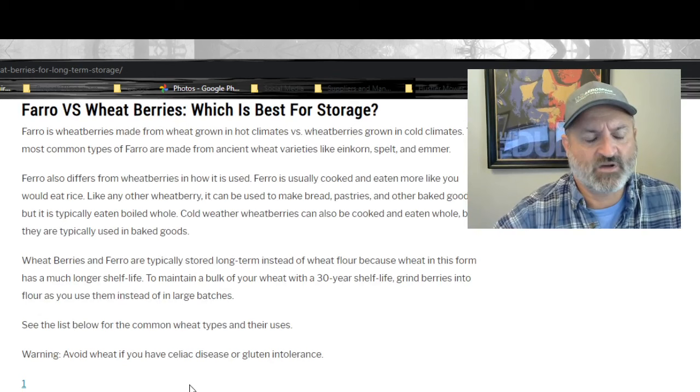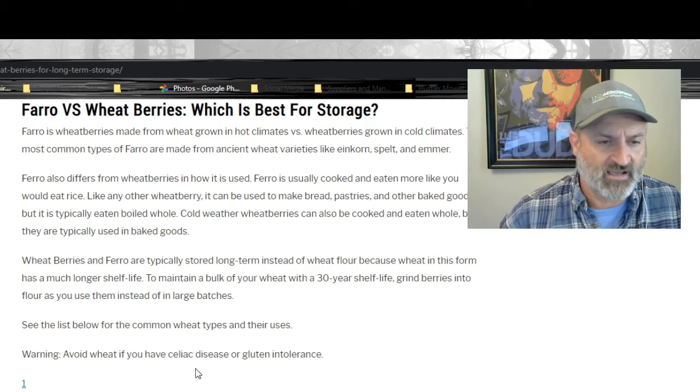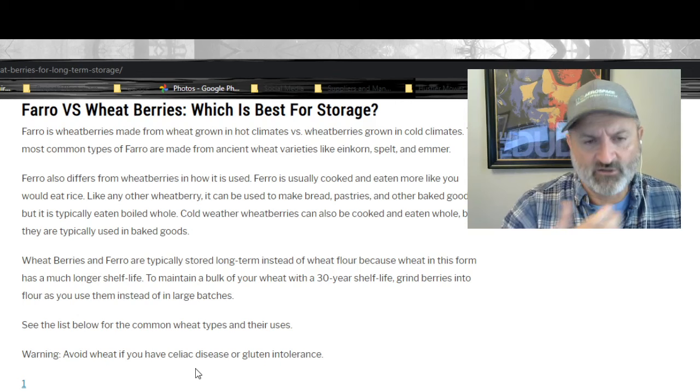Because as you know, when you start crossing different kinds of wheat, there's wild wheat, there's wheats that keep pests away. There's more of the old hybrid style, or not hybrid, but heirloom style wheats. So you could really get into this.